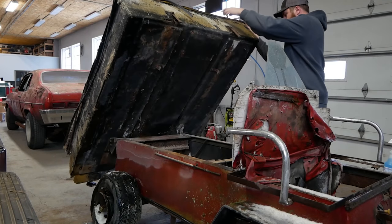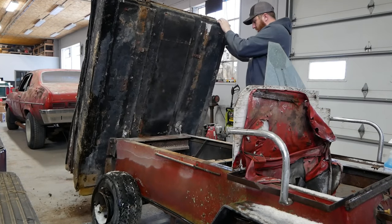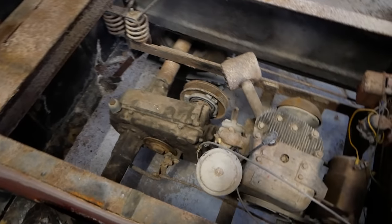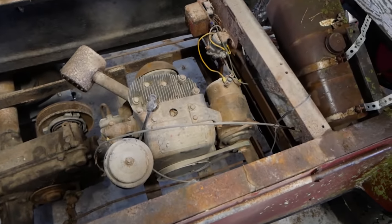Maybe it'll feel... Yes, right on the floor. All right, here's what we got. Got ourselves a motor.